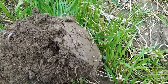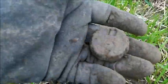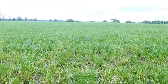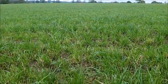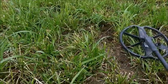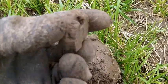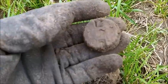Alright, next one, guys, gave a belting signal, big lump of brass. I think it's the bottom off a hand grenade. Found another one of these as well, just over the way there. Apparently in the war they used to practice chucking hand grenades over there, so there's quite a bit of shrapnel about down this bottom part of the field. Not sure what type it is, but I'll see if I can find out and let you know.